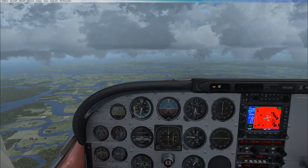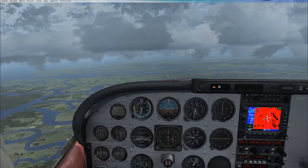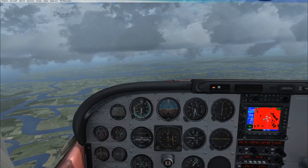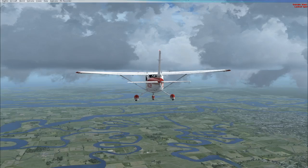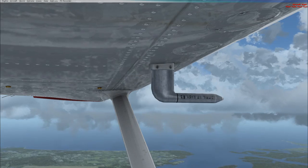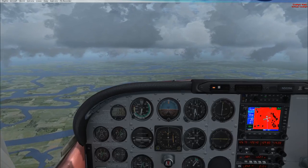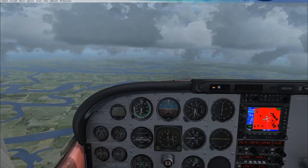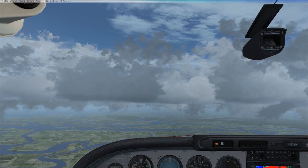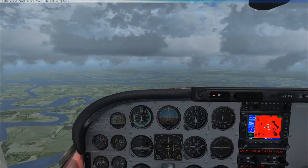Traffic is 2 o'clock, 2 miles, flight level 332, Douglas MD-80. Alright, we're passing by the north end of Doboy Sound now. Bombardier 582, traffic in sight. Ridgeville should be off of our right side. Yep, there it is, just off the nose. That's Ridgeville right there. We might be skirting the bottom of these clouds. Really don't want to descend unless I have to.